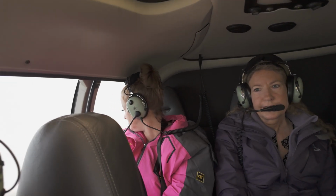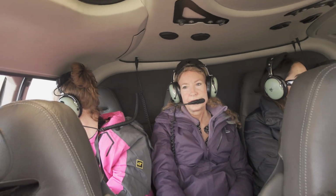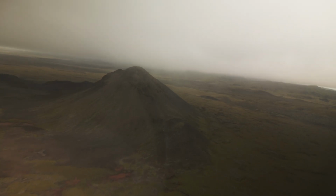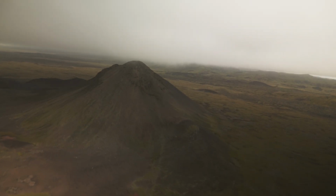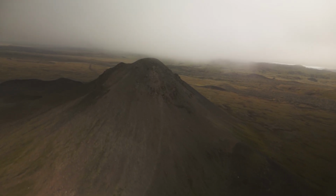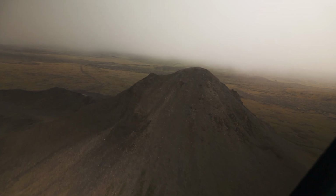In case you're wondering why Lori and I are separated, it's because the pilot decides where we sit to balance the aircraft the best. I really can't believe how close we got to this volcano cone. Oh my God.